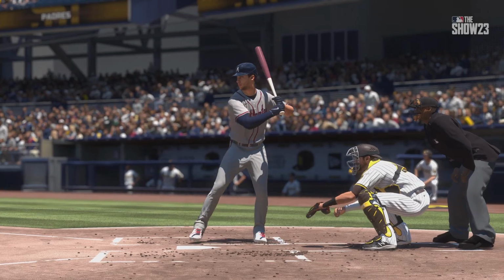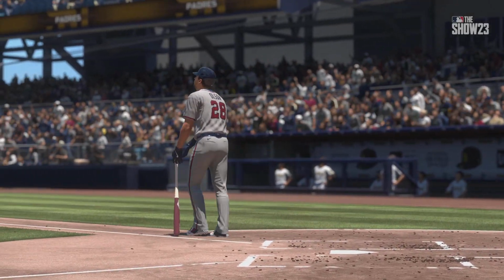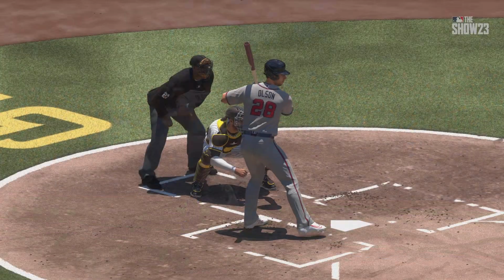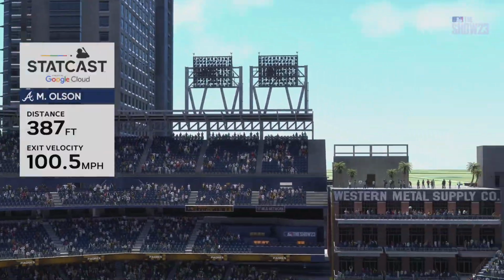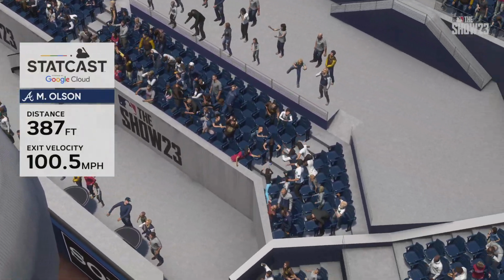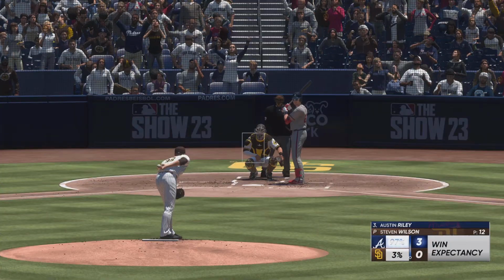He's so good at getting his arms extended, and that's exactly what he did right there. You don't typically want to pull a pitch in that part of the plate, but he doesn't allow his wrist to roll over, stays through the ball, gets the lob, and gets the home run.